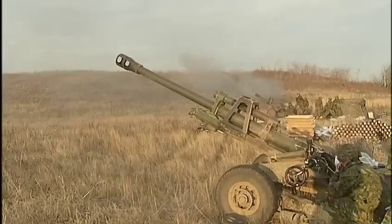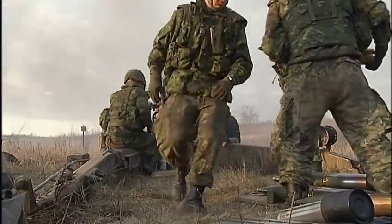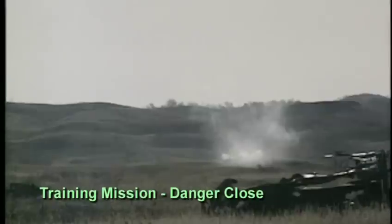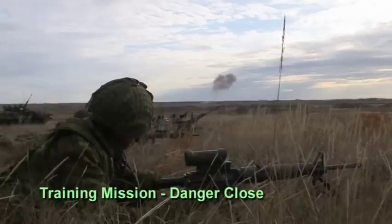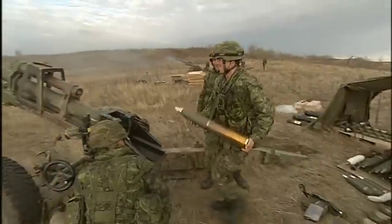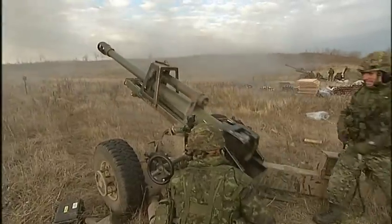The goal of 5 RALC is to provide close artillery support on the battlefield. Its tactical title is danger close. Translation, putting high explosive shells within 300 meters of friendly troops. That's close, real close. So the firing has to be precise and exact. There's no room for error in combat.